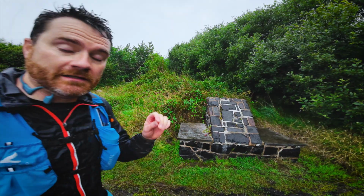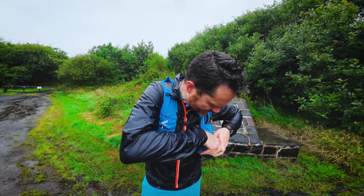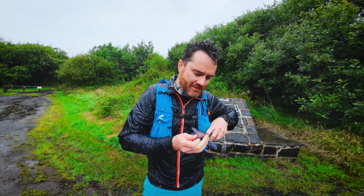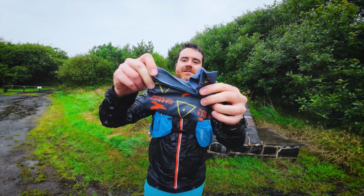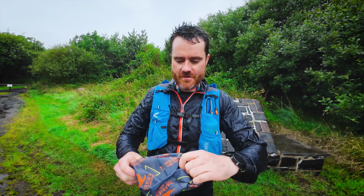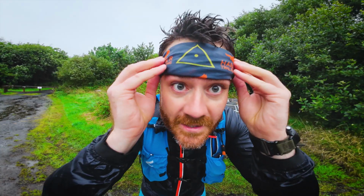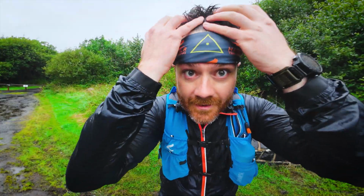But I nearly forgot. After doing the Trig Bag Challenge, I've got this. This is the Harrier Running custom trig bagging headscarf. I probably should have worn this while I was actually out, but I completely forgot about it. Here we go. How's that? It makes me look like I'm in the Illuminati. Or that I should be doing blue steel.